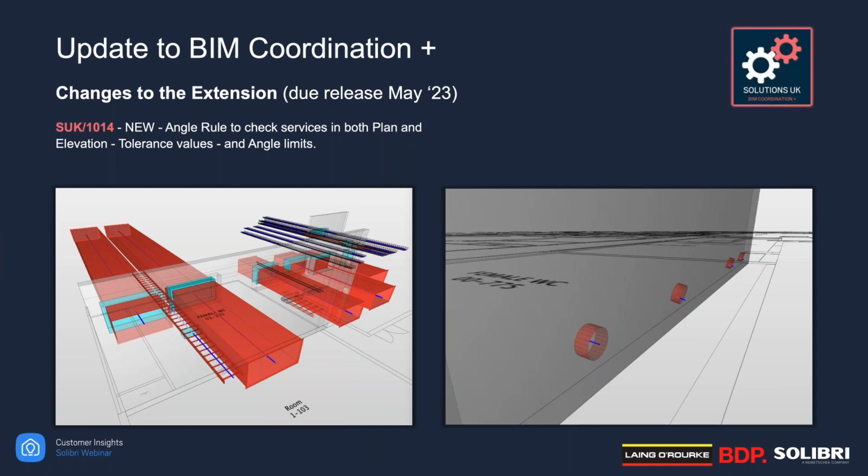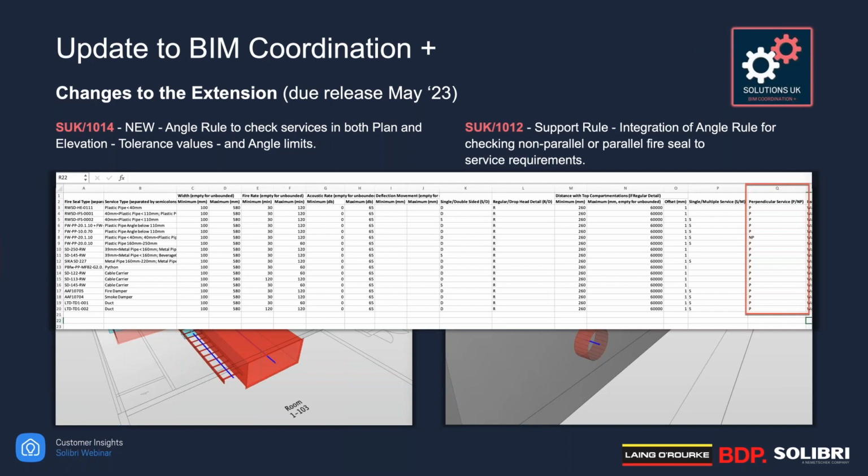at an angle. Now, the key part here is that we've also now integrated this into the support rule. And again, Evan showed a little bit of this on some of her slides, where we have the fire seals. We can also specify the extra column there on column Q for the relevant fire seal type in column A. We can specify whether it's designed for a perpendicular or non-perpendicular style service that would go through that.